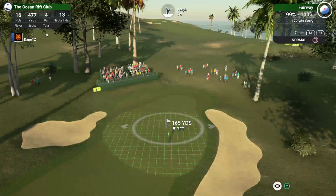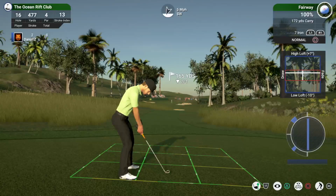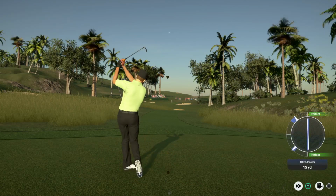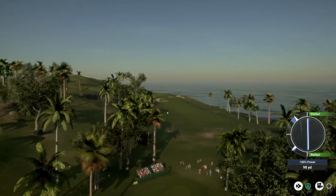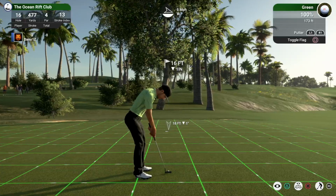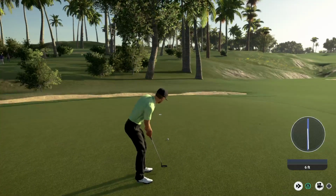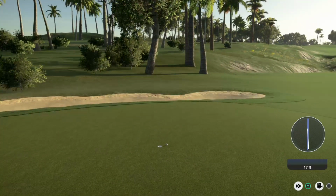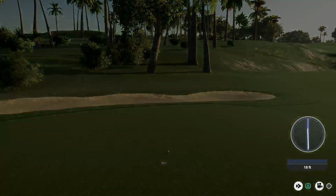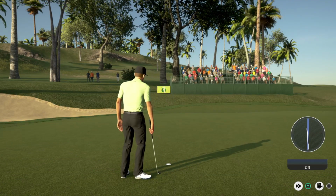Well, you'll probably like that. And about 165 yards to the pin. It looks like a 7 iron. This one's looking pretty good. Well, that approach is definitely on, and there's a fair ways still to get to that hole. Ooh, and that was very close. This one's about 2 feet from the cup.